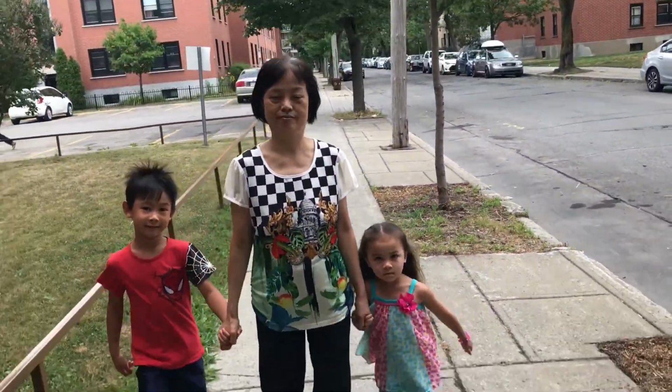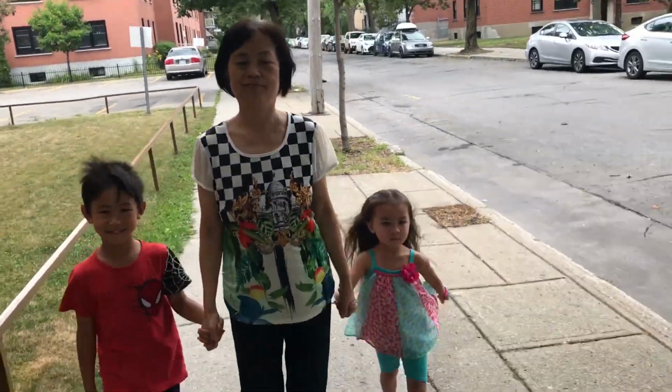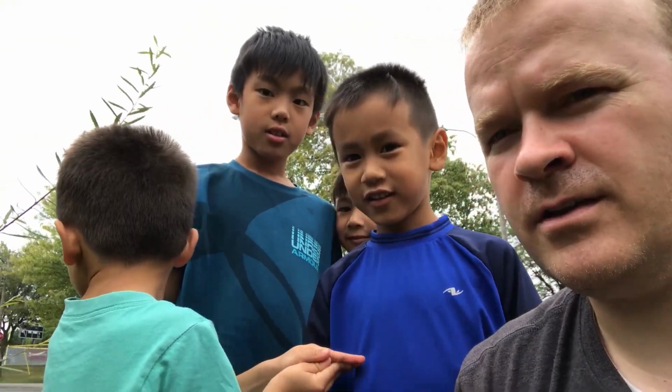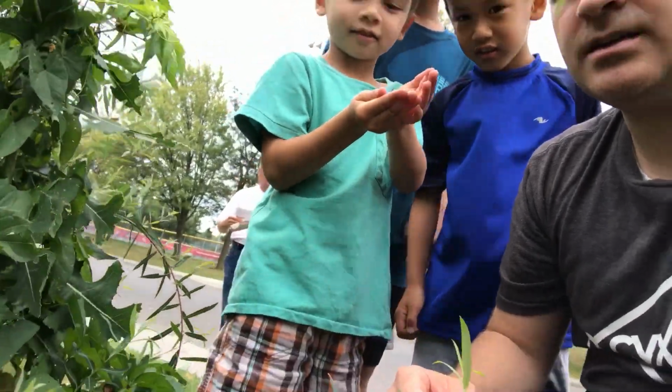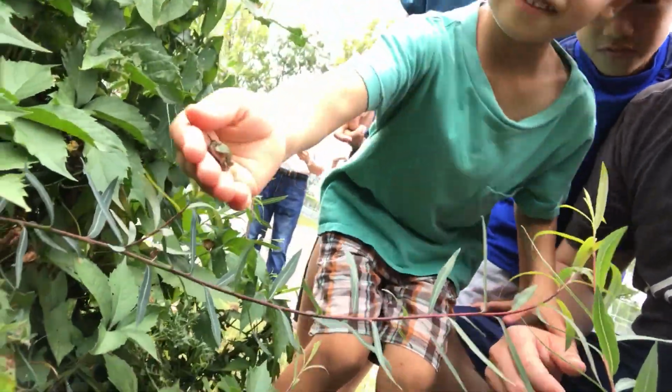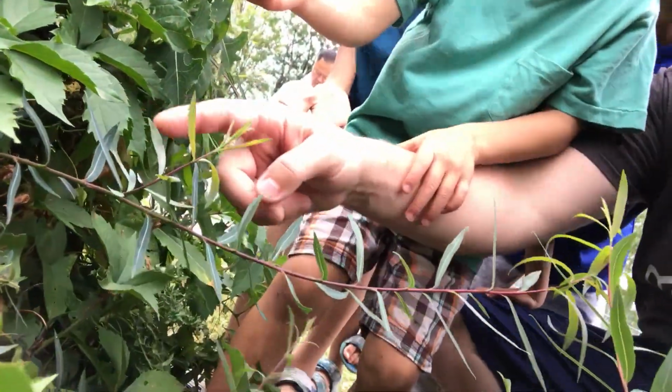Here's everybody. We're walking towards the park. We're gonna be doing something special with these frogs right here. All right, we're here with all the cousins. Jackson, we're gonna let this little frog go, okay? So put him down in the grass. Put him down. Just put him down right here on the leaves.